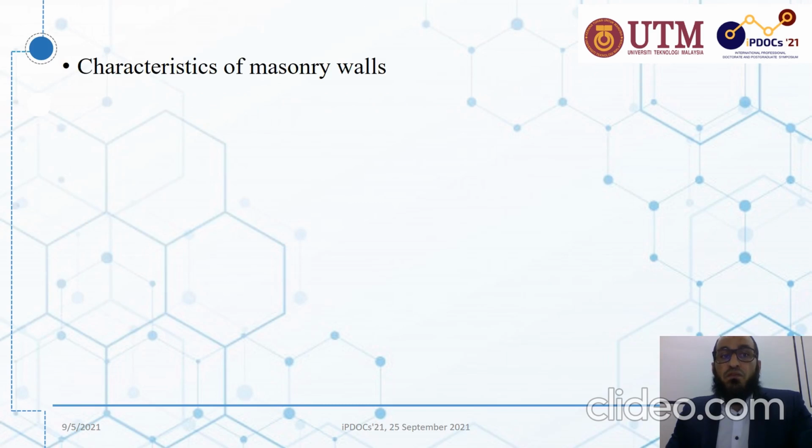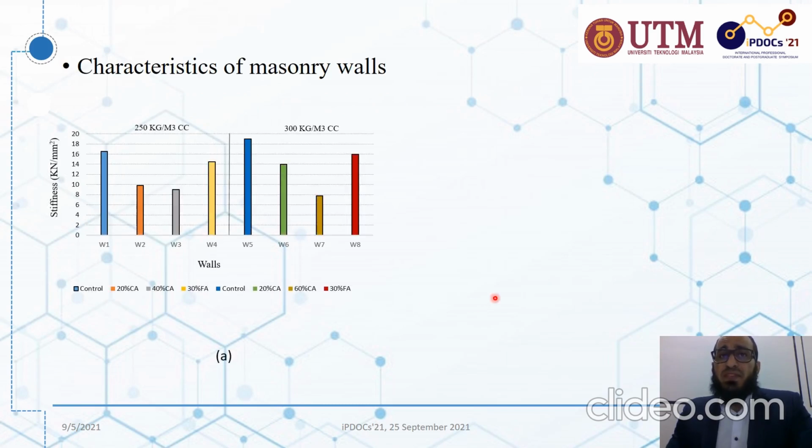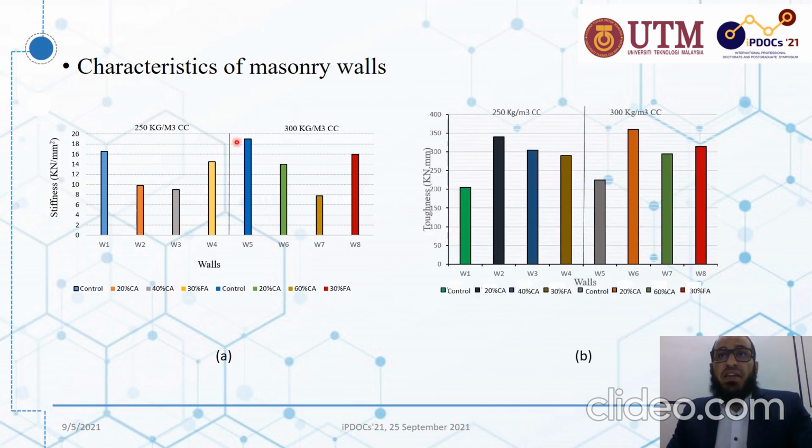And for the characteristics of masonry brick, it can be observed that the stiffness of walls decreased proportionally with the increase in rubber content, indicating high flexibility. Moreover, the effect of coarse rubber was more detrimental to the stiffness than the effect of fine rubber.